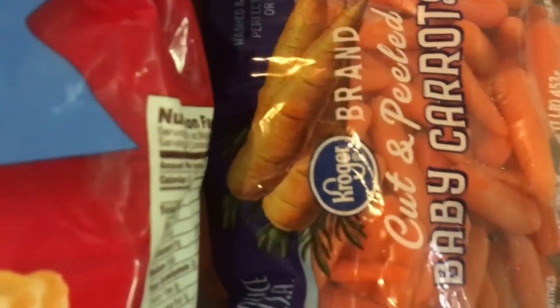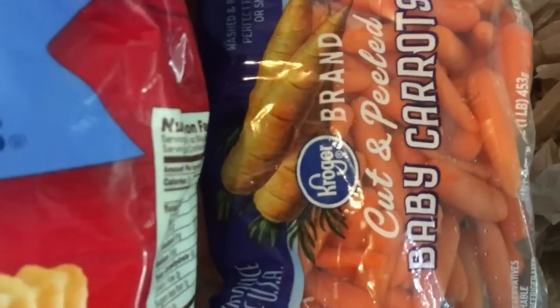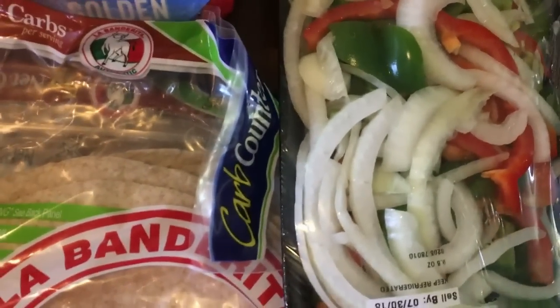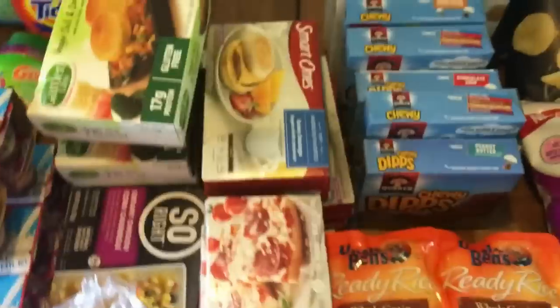The Ore-Ida fries were $1.99. It was a great deal. And then I got the Kroger baby carrots. They were $1.29. I had a 40-cent digital. And then this is probably not the best, but the fajita mix was $2.99, and we had to have a quick dinner for tonight, so we just grabbed them.